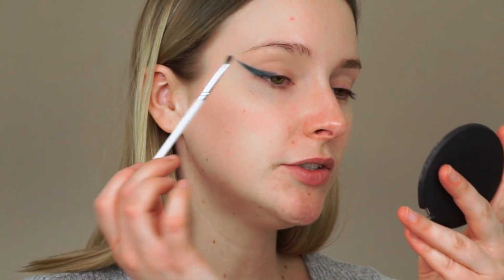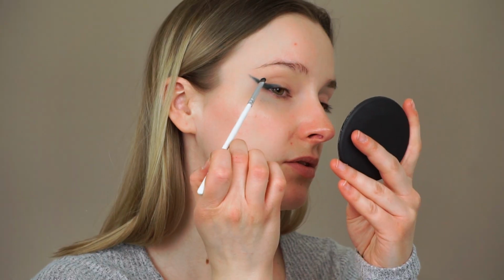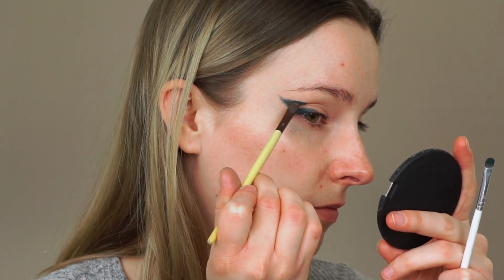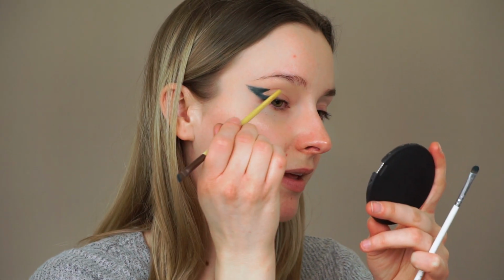Okay, so now that I have this very intense, crazy wing, I'm going to drag this shade into my crease just a little bit, like right here. I'm going to do one line going into my crease. For this step, I will need something a little bit more precise, so I'm going to take that blue shade on a beveled brush. This is an EcoTools beveled brush. I'm just going to create kind of a little triangle. You see I created a little triangle right here.